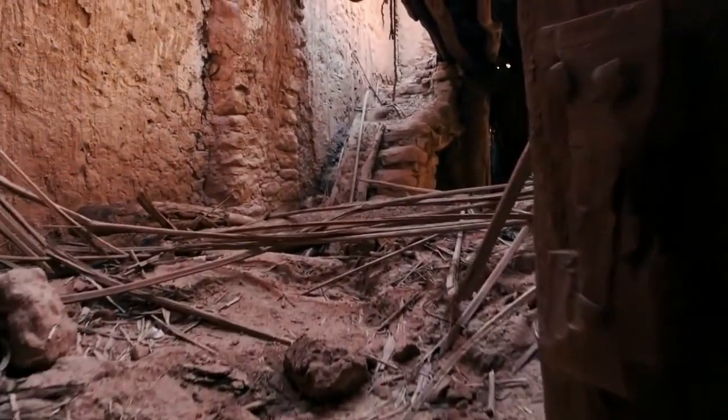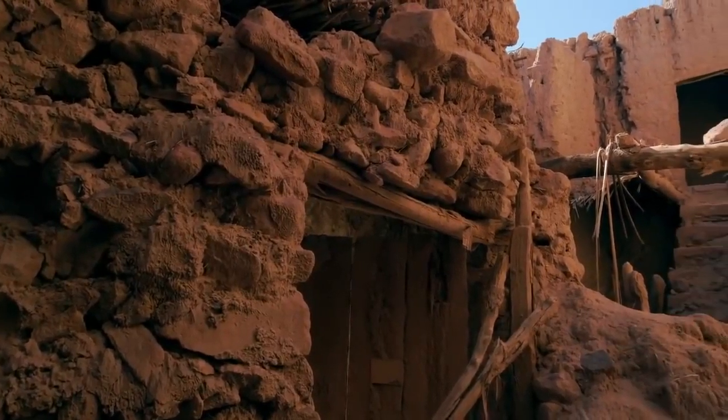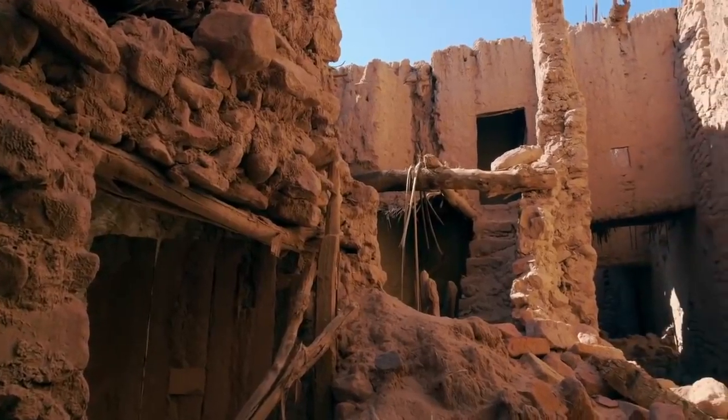Even though these homes have no electricity or modern plumbing, Old Town retained a vibrant community up until the 1980s. For sure, it was different. Life was very connected, and people were very connected with each other.